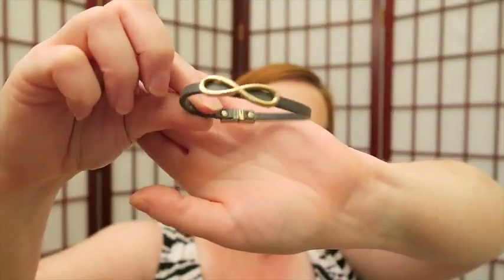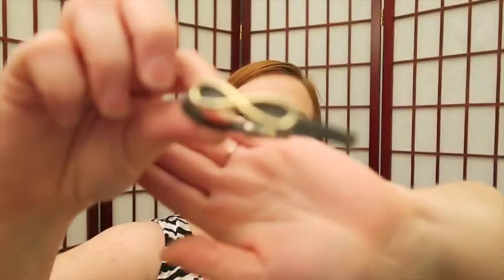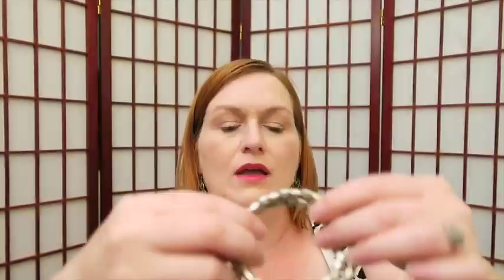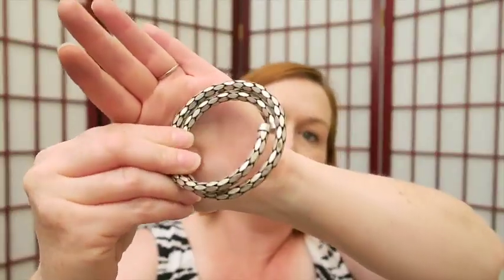Here is another, this is a magnetic bracelet with an infinity on it. I'd be afraid that would come off and I'd lose it. And then this is another bracelet, kind of a snake style.